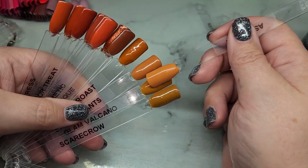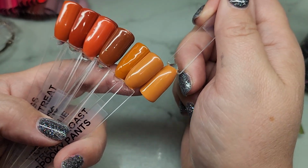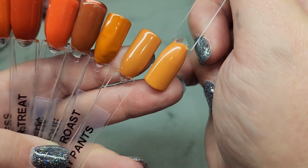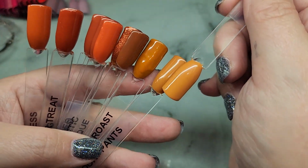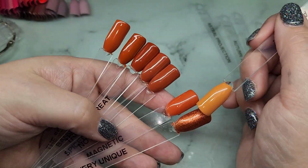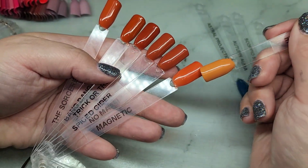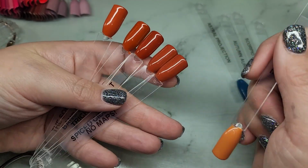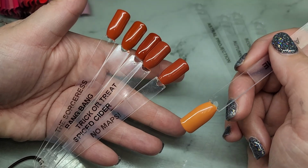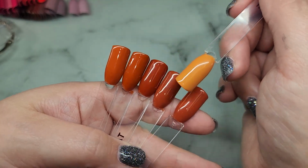And what is this one? Spooky Pants. It's much lighter than Spooky Pants. It almost has something to it, like maybe a slight pinky hue, making it just so different. And here are our burnt oranges, like Bang Bang. What do we got? No Maps. That's magnetic. That's definitely pumpkin orange, super bright orange. No Maps, Spice Cider, Trick or Treat, Bang Bang, and the Sorceress. So all of those beautiful burnt oranges.